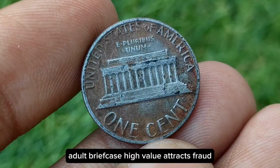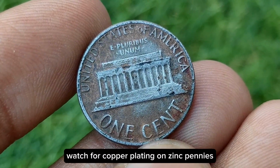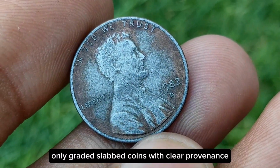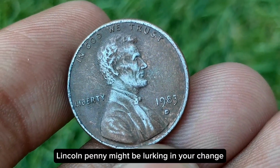A word of caution: high value attracts fraud. Watch for copper plating on zinc pennies, altered small date dies, and fake D mint marks. Buy only graded, slabbed coins with clear provenance. A rare 1983D Lincoln penny might be lurking in your change.